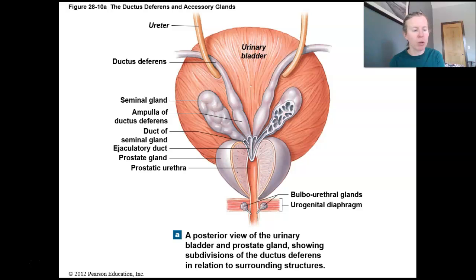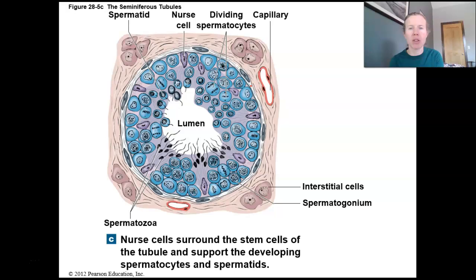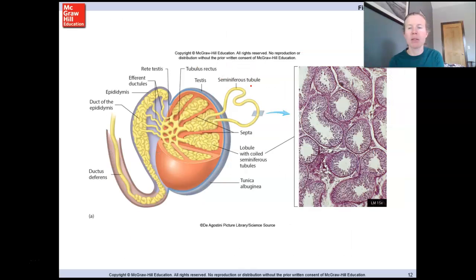So there's a lot actually going on there in that development. Sorry, I'm flipping. Now I want this picture. Sorry, kind of out of order here. Because one other thing we don't really talk about a whole lot is the epididymis. So we found that in lab. They talk about it being this comma-shaped structure that's kind of surrounding each of the testes.